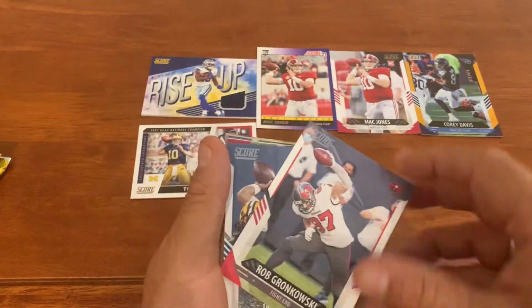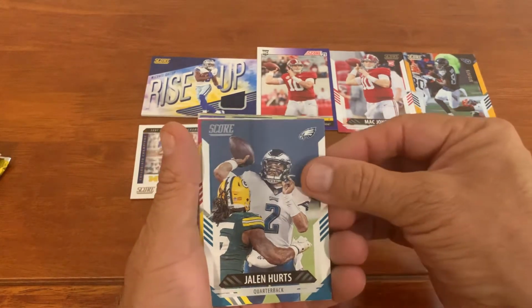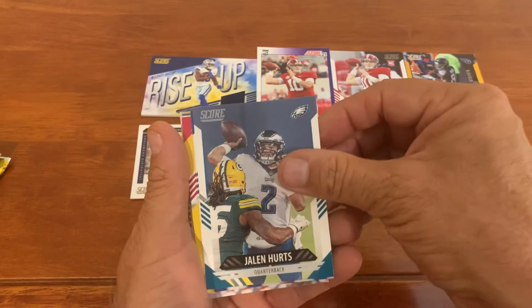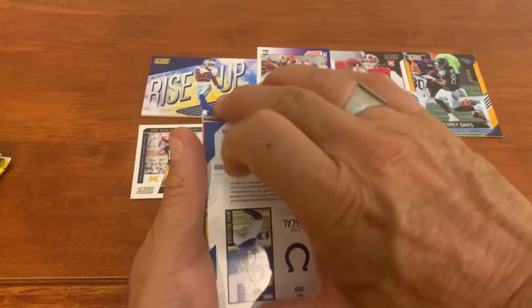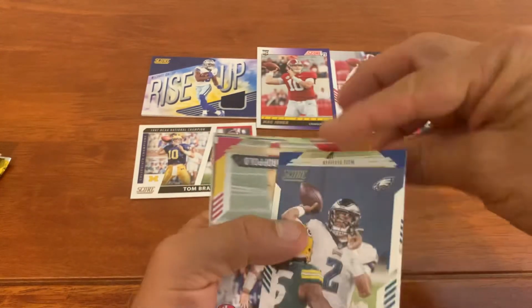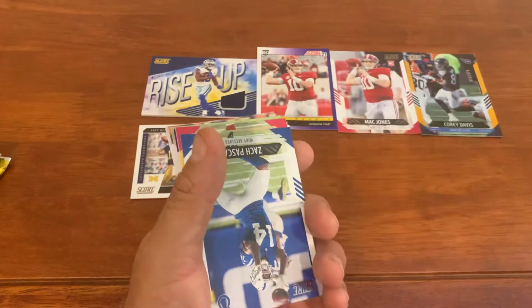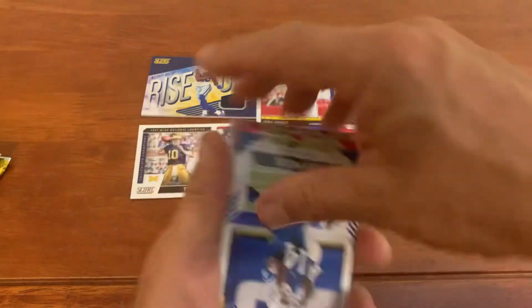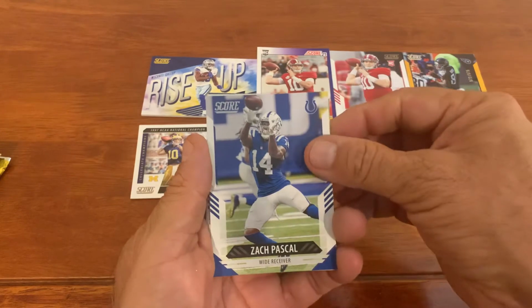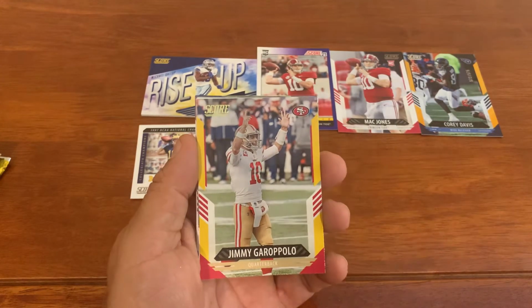And he's retired. I don't think he's coming back this time. Jalen Hurts, good quarterback. I picked up two cards at once. I hope he has a good year. I like Jalen Hurts. Zach Pascal, wide receiver with the Colts.